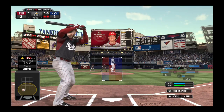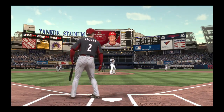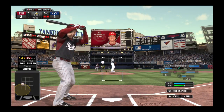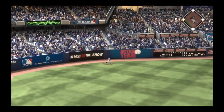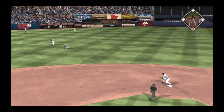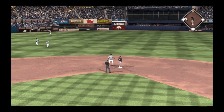Zach Cozart will dig in, 1 for 2. He grounded out the first time and followed that with a base hit in his second plate appearance. Oh, he waits back on the change there, and this is hit high and fairly deep out to left. And he is going to reach. It's a base hit. The relay. But he'll get in there with an RBI double.